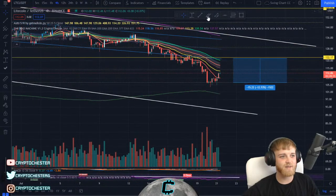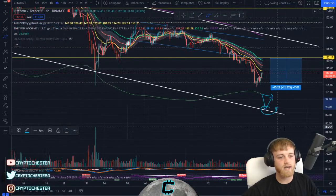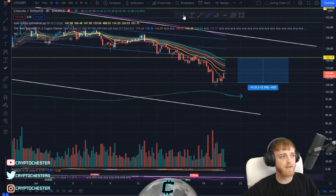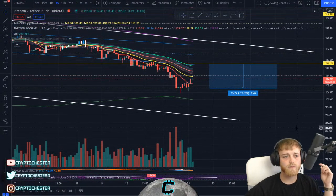If we do come down to that zone and lose this volume weighted ATR band in the future, it's likely that we bounce and find a level of support off this downward sloping trend line, and that's around the 91 sort of sense, a potential buy opportunity to think about for Litecoin. Obviously, nothing I say is financial advice, guys. It's just my opinions on what I think might happen in the markets in the future.